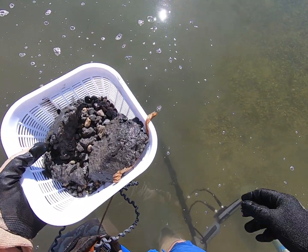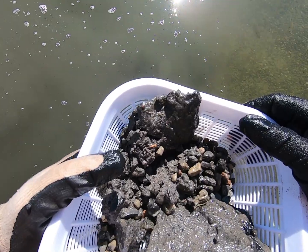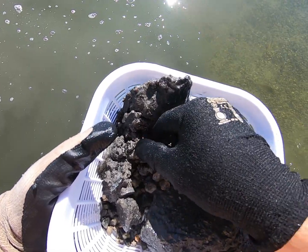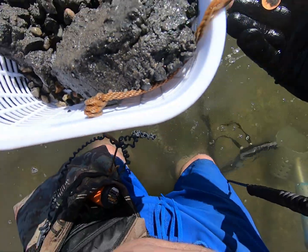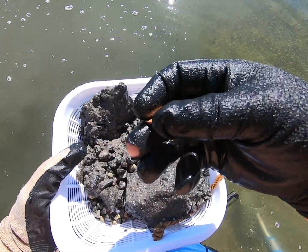Well, see guys, that was a pretty iffy signal down there, but look what we got. We got a copper rim. Looks like we got a small penny. Not sure how old it is yet, but let's see. Oh, look at how shiny these things come out. So cool. It's not too old.